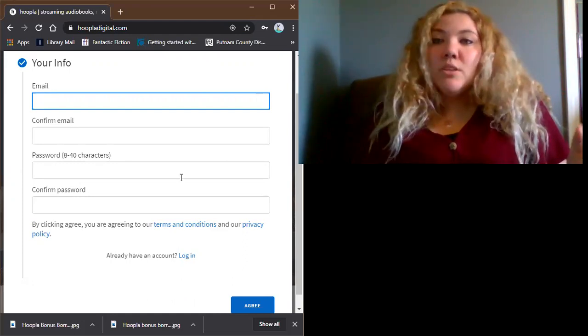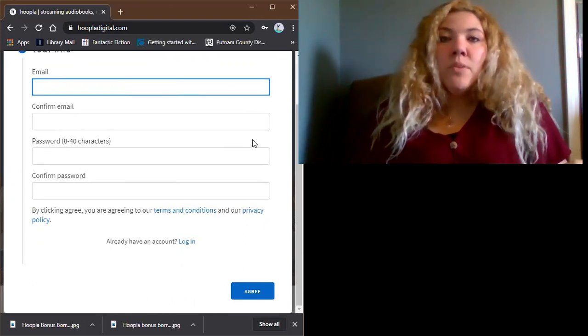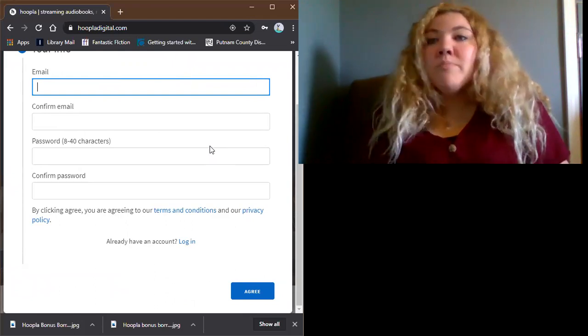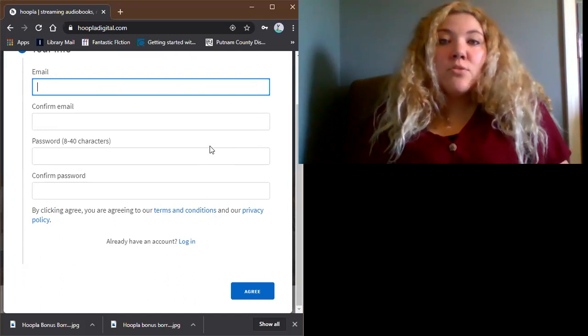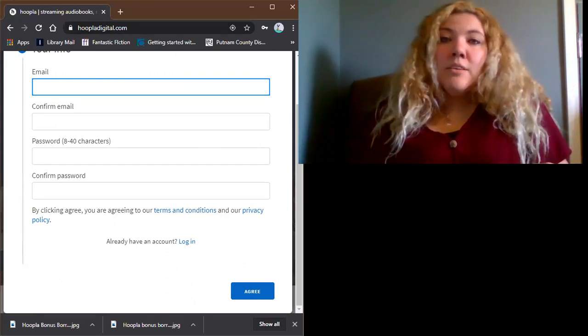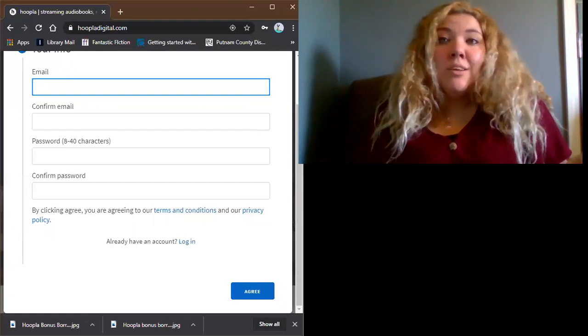Once your account is created, then you should have to choose your library. You'll go ahead and type in the Putnam County District Library and then select it off the dropdown. Next, it should ask for you to input your library card number. This is the number on the back of your library card. And if you're having trouble with this step, then your library card might need updated.